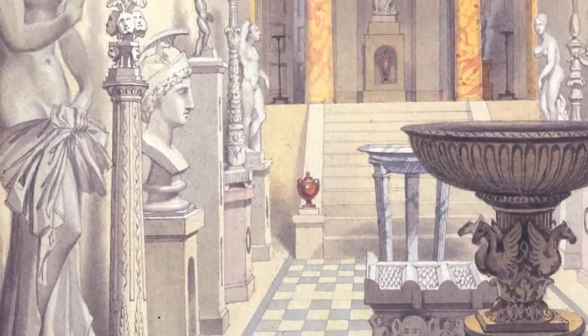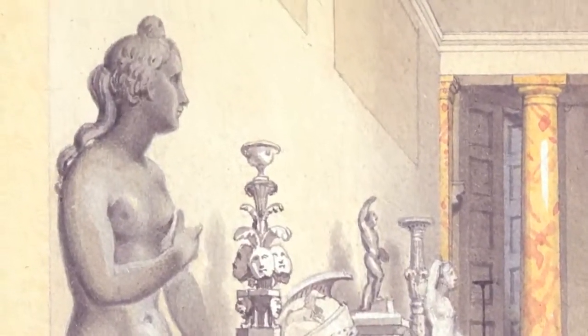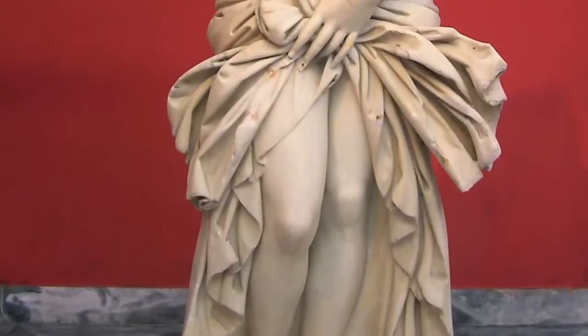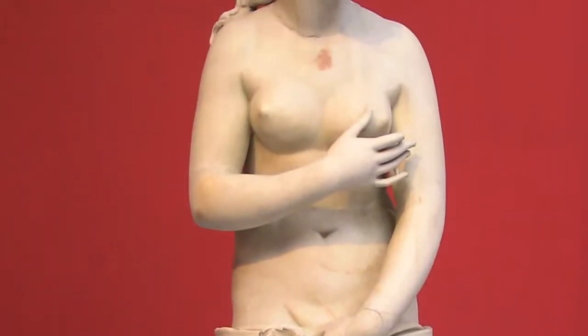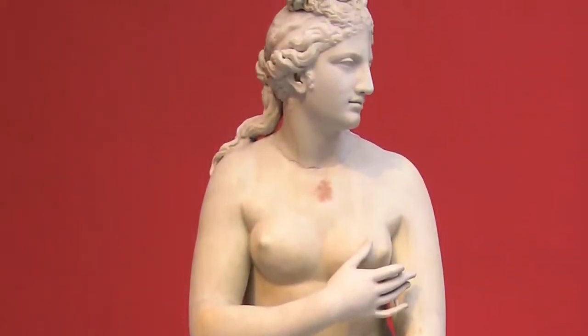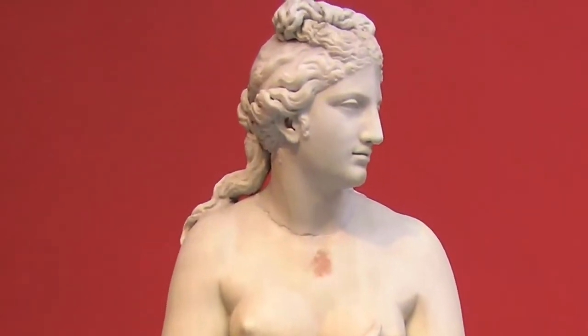In the left foreground, we see Hope's fine example of Aphrodite, or Venus. He likely purchased it in Naples in 1802 or 1803. Dating from the 1st or 2nd century AD, this Roman sculpture was restored and given a new head in the late 18th century.